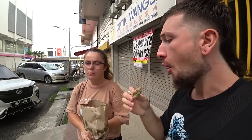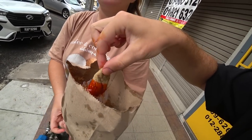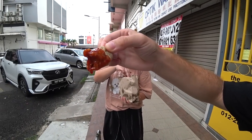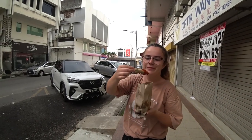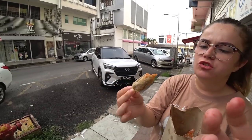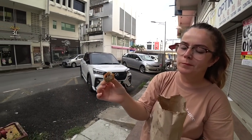We're good even without the sauce. It tastes really fresh. One last dip. Oh yeah. Well good. Well good. I didn't think they were going to be that good, but delicious. Really good. Little bit spongy.